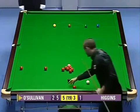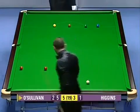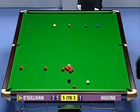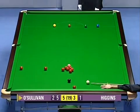Important cannon coming up. He'll play a cannon onto the red to the left of the bunch, because there's one at the back that's on. So this could really open the game up.